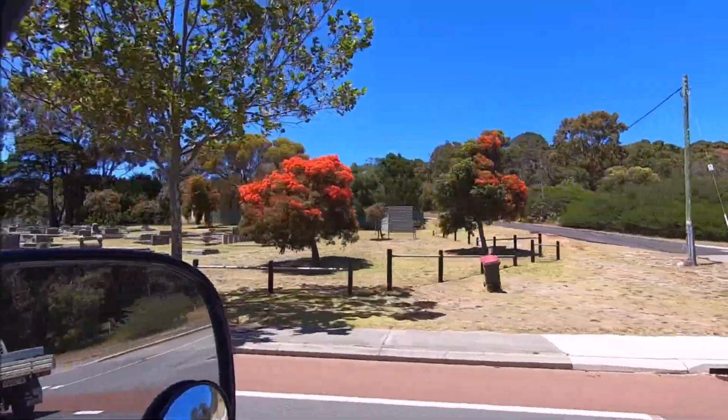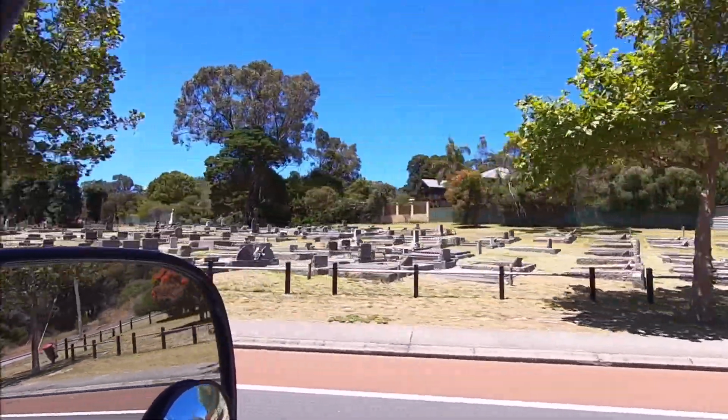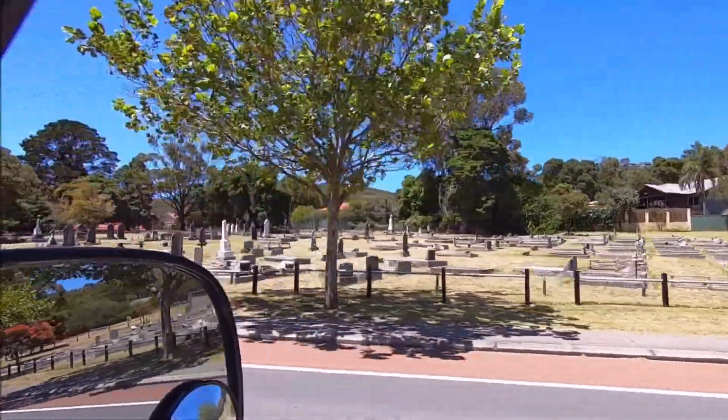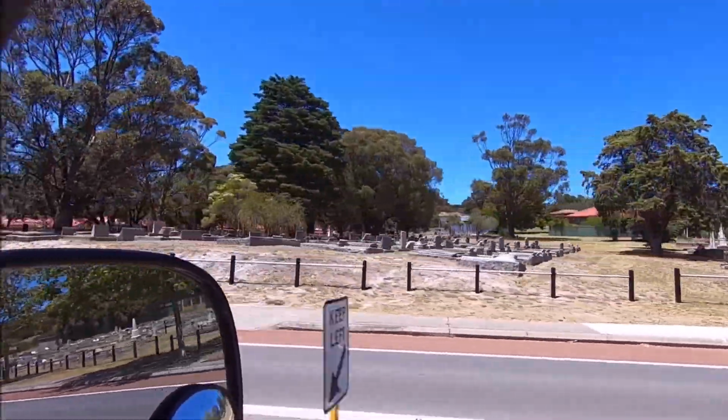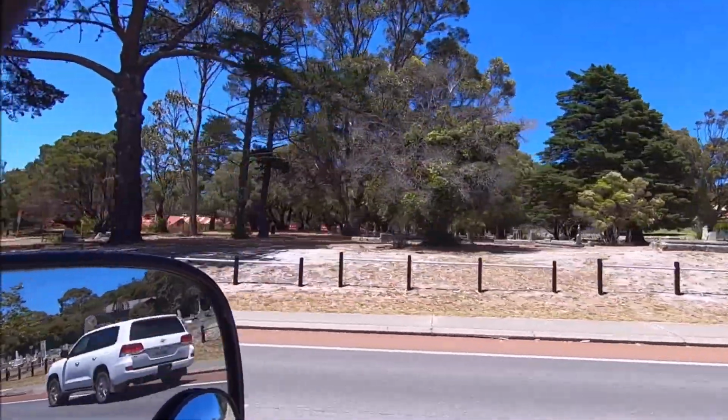It's the only place I know that has a main road that runs through a cemetery. Trust me when I say it looks exactly the same on the other side of the road too. Come on, you've got to believe me.